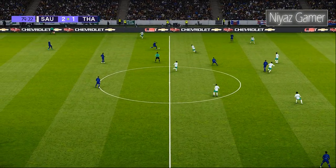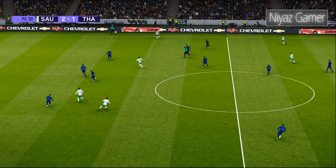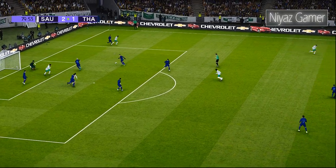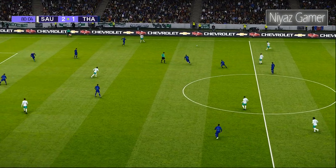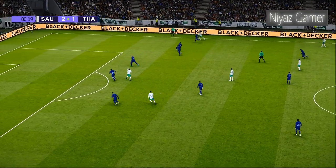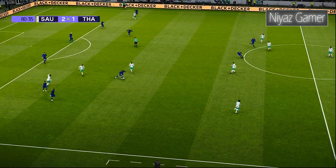Out to the left it goes. Out to the right. And now the breakaway. He is through here. Aimed in towards the centre. And he's managed to get rid. Good run down the right. Played into the middle. Been there, done that, unfortunately. You immediately want to have another go. Believe me on that.